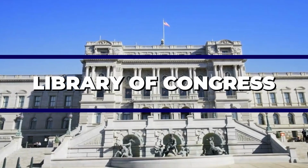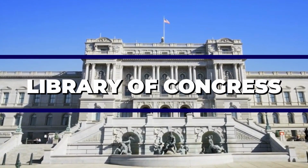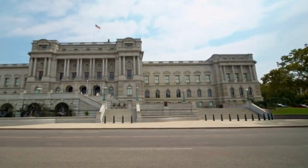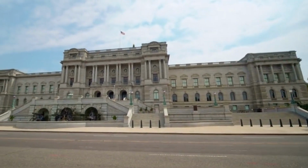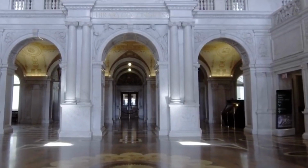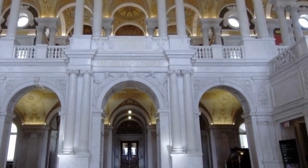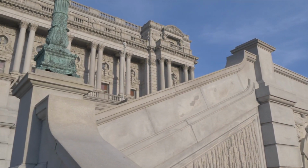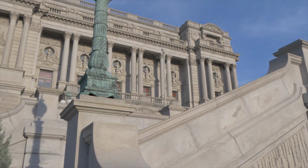Seventh spot on our list is the Library of Congress, whose exhibits begin in the underground historical corridor of the Capitol building. Although the Library of Congress may be less renowned compared to other attractions in Washington, it stands as the largest library in the world. While visitors can explore the library at their own pace, guided tours offer a deeper look into the magnificent interior of the building.